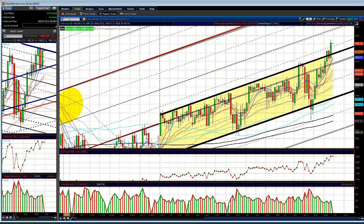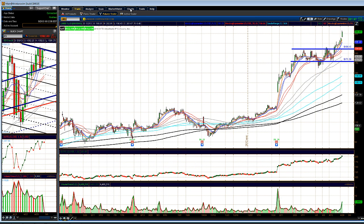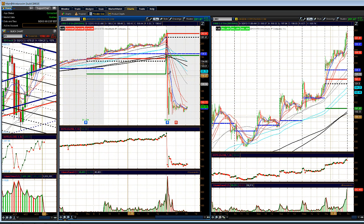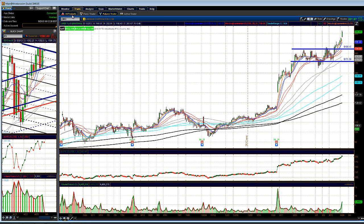LinkedIn did report after the bell today. Let's go take a look at LinkedIn real quick. LinkedIn reported after the bell today, and the stock got crushed here. The stock closed at 201, and it will be opening somewhere around maybe 181 tomorrow if it doesn't rally pre-market or any more after hours here. So they got smashed down.